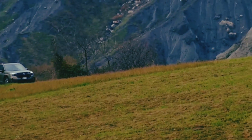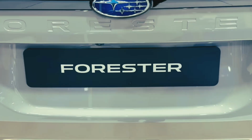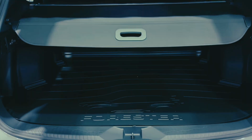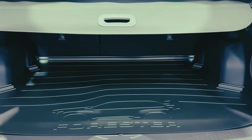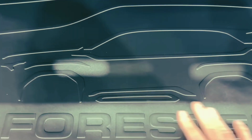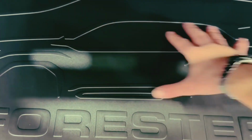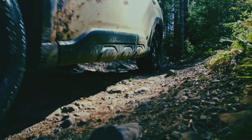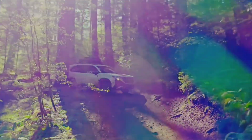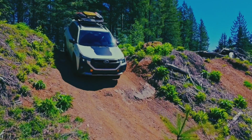Now, let's talk about space. The second row offers decent legroom, but here's where things get a little disappointing. While the seats are supportive enough, they're not the most comfortable in the segment. The padding feels a bit firm, and on long drives, that could be an issue. It's not a deal breaker, but if you're someone who spends hours behind the wheel, you might wish Subaru had paid a little more attention to seat comfort.